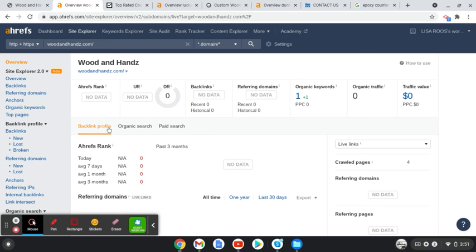But UR is going to be the strength of your actual website, and the DR stands for domain rating. So this is going to be how popular your website is on Google. Both of these numbers can go to 100. And currently we don't have any data, which leads me to believe that you might just have a newer website. Not a bad thing, but there's definitely a lot of opportunity for you. And I'll show you that in a second based off your competition, okay?